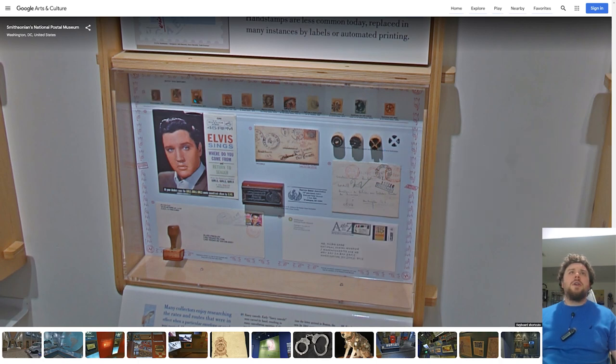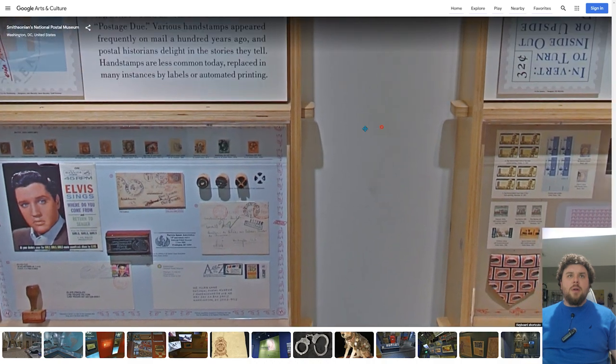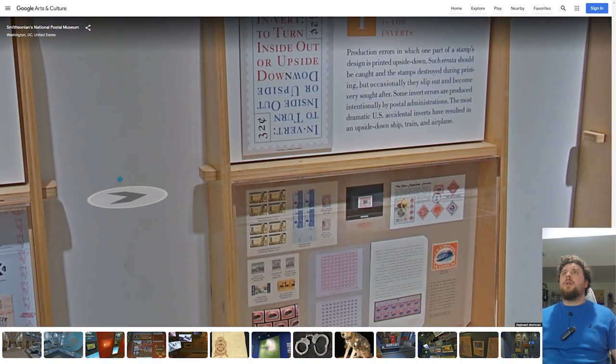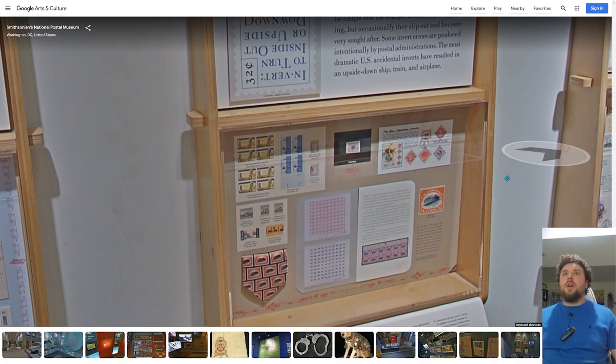Oh, look at the fancy cancel. Look at the Maltese cross. These kind of pinwheels. That looks like a star cancel. There's another star cancel. That looks like a Penny Red over there on the top left. This is very neat. I is for inverts. Yeah, like the Inverted Jenny, of course.